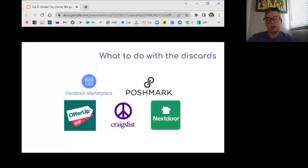I'm a big proponent of Facebook Marketplace, Poshmark, OfferUp still around, Craigslist, Nextdoor. I think OfferUp's still around. But recently I have started partnering with a company called MaxSold. It's M-A-X capital S-O-L-D. And they are in Canada and all around the country. It's an online auction, but it is local people bid.